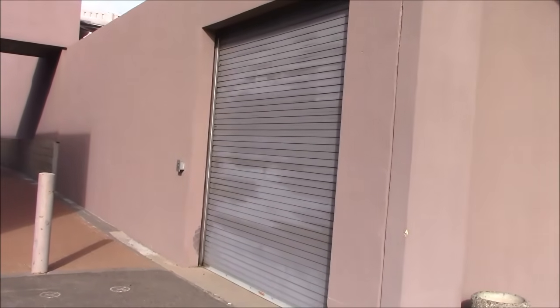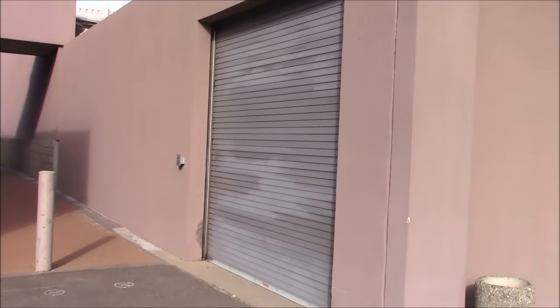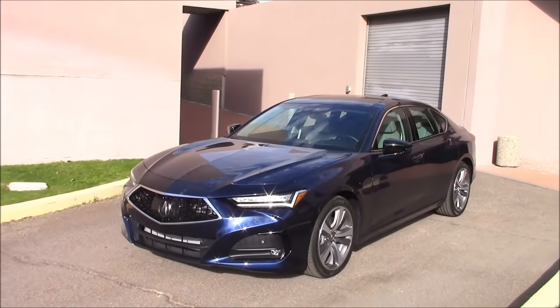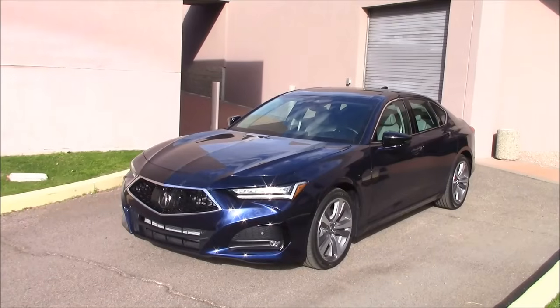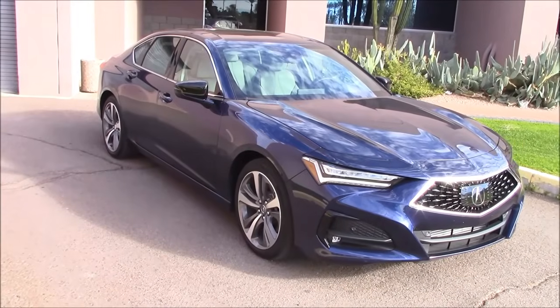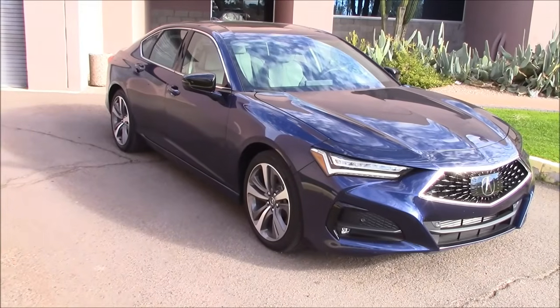Storage warehouse and test facility. Let's see what we're rolling out this issue. Got ourselves a nice Acura, it seems. Nice blue paint job too. I'm told this is all new for 2021, so it must be true.